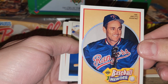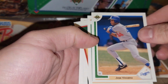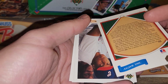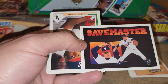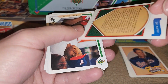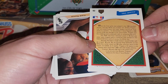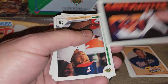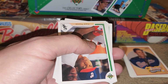It's another and still counting card. Got Jose Vizcaíno and Hal Morris. The Save Master. Bobby Thigpen. It's a pretty cool card when he set the save record.